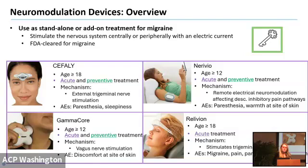And then Relivion was developed by Dr. Stewart Tepper. They approached one of our headache specialists in the US and said, if you develop the ideal device, what would it look like? And he said, okay, I'm going to come up with it. And he came up with Relivion. That's a device that is both trigeminal and occipital stimulation. And that one not only decreases headaches, but improves depression, anxiety, insomnia, ADHD. You can look at their studies, it treats it all.